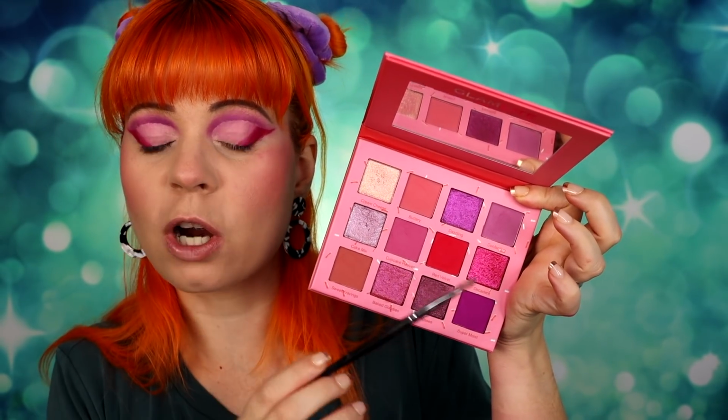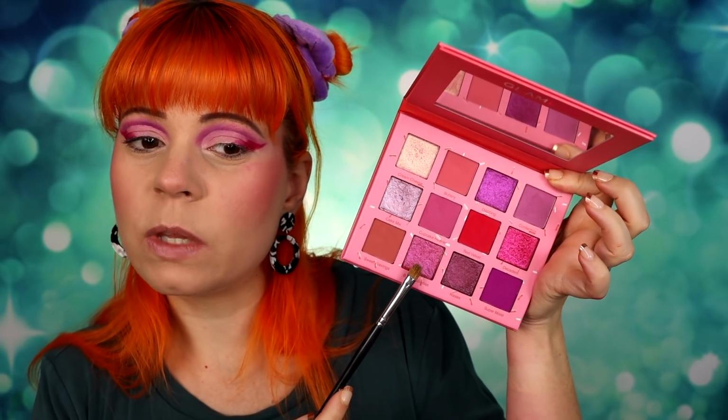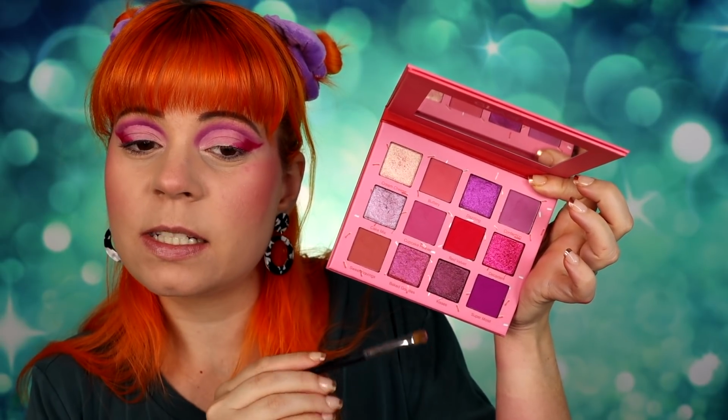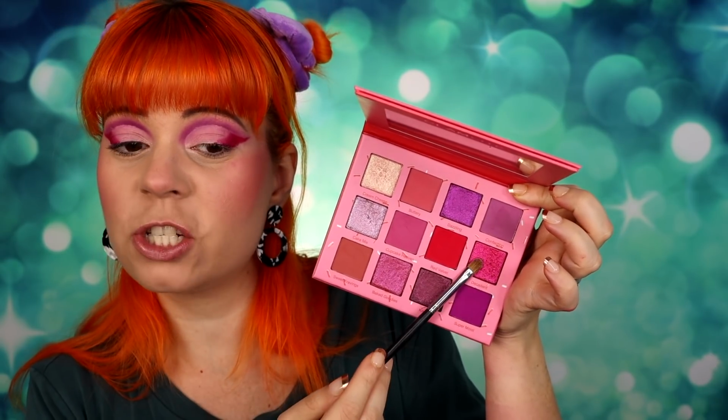And then let's see, I think I want to use probably 3 shades. So I'm thinking I'm going to start with, should I use 2 or 3? Maybe I'll start with this one, and this one. Maybe that could be a good idea. No, I really want to use this shade and this shade. Maybe I'll just use 2 and then 1 underneath my eye. I'm going to start with this one.